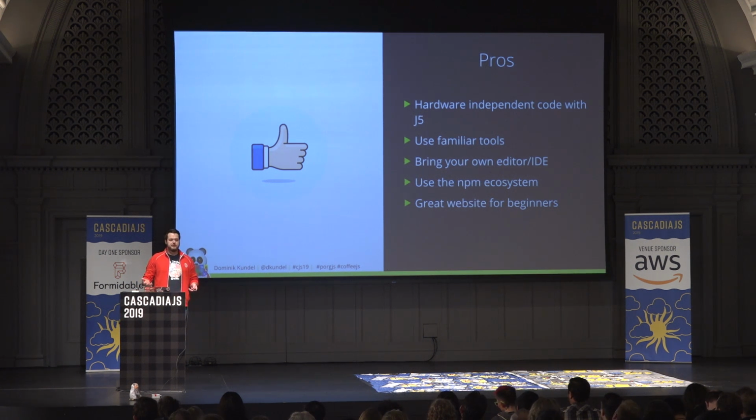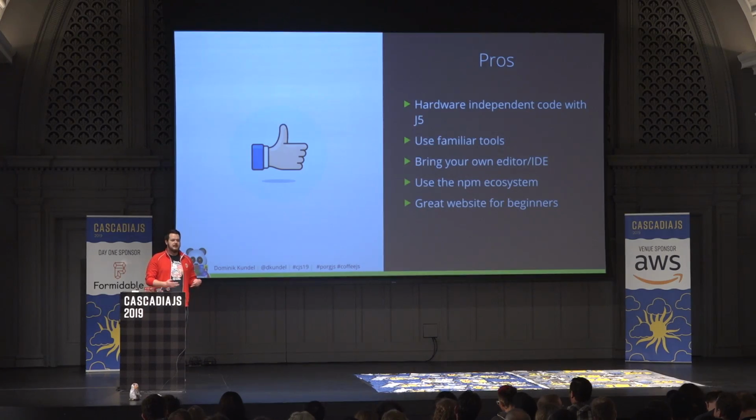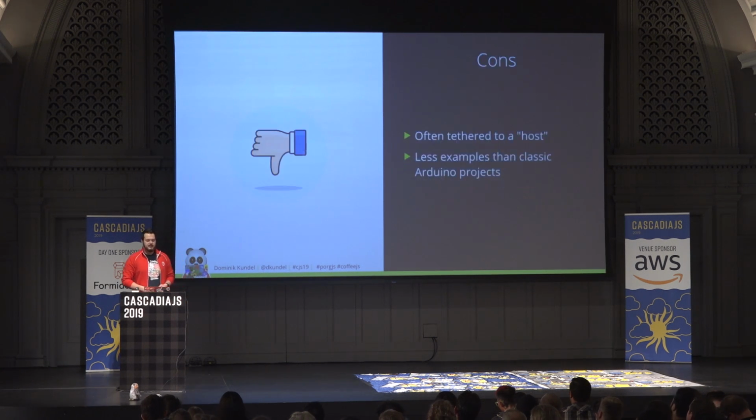You can use familiar tools. I used my normal code editor. I used NPM to install the things, and overall I was able to use the entire ecosystem that I'm used to. And it has a great website for beginners. If you're looking for how to control a relay, for example, or other pieces like an LED or a button, they have wire-ups and you can copy-paste the code. So it's a great way to get started.